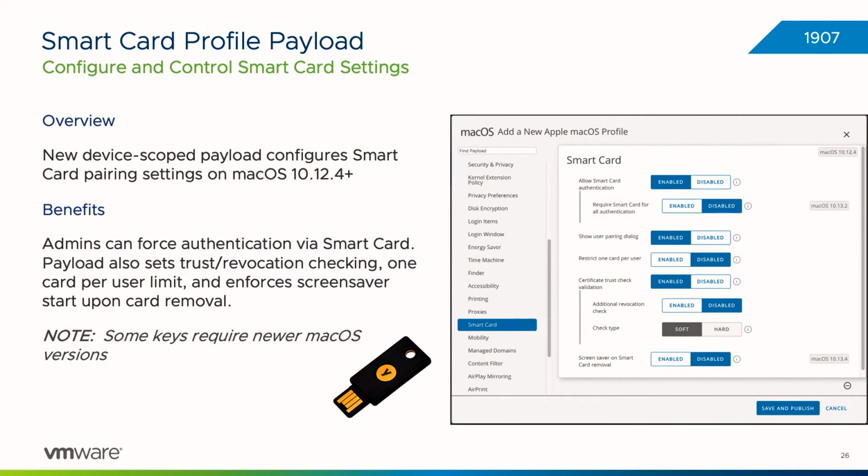So moving on, another security feature was finally the addition of the smart card payload. This is something that a lot of people are starting to switch over to with YubiKeys and things like that. So Apple has a profile that allows you to define that experience, how strict the validation rules are, what that experience is when the smart card's removed, like enabling screensaver and things like that. Those keys are finally in the console. The entire payload itself requires 10.12.4. There's a few keys that require like 10.13.2 and 10.13.4. But generally, anybody who's on 10.14 should be able to use this payload with ease.